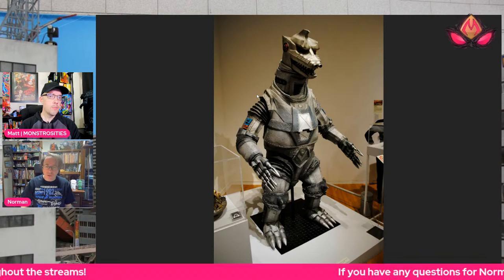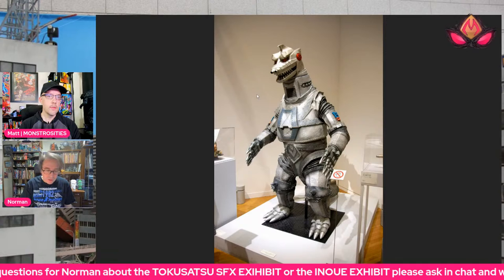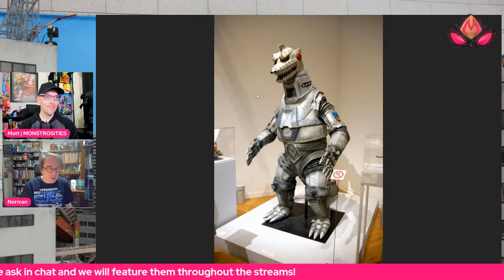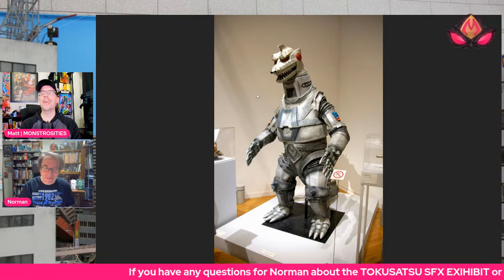I think this is one of the only Showa suits left in existence. That's crazy. This was at the Anno exhibition. I went with Andres, and this was there. Andres is like, I never thought I would live to see the Mechagodzilla suit. I understand, I would have been the same way. I'm Mr. Jaded. I've worked on, what, 5 Godzilla movies or whatever.